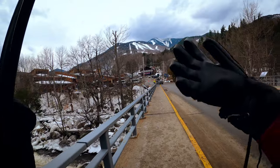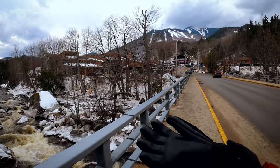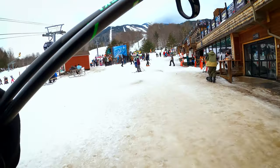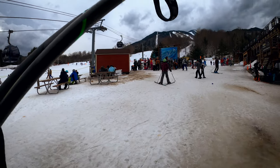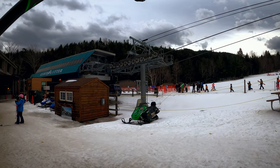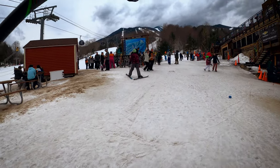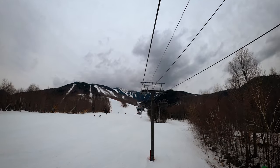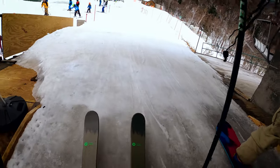Woo, it's a cloudy day. Look at this. There is a lot of people here for a Tuesday in the middle of February. We could take cloud splitter, the gondola. I think I'm just gonna take facelift to the summit quad. We'll have a good ride.